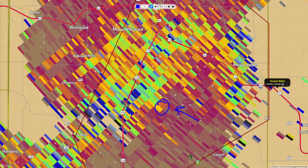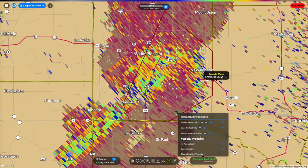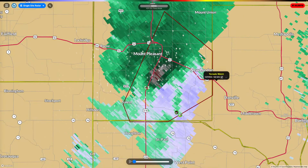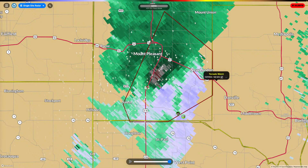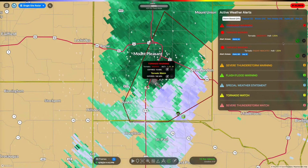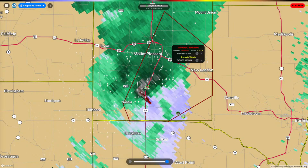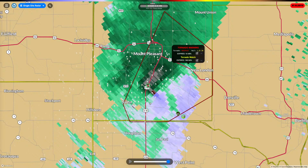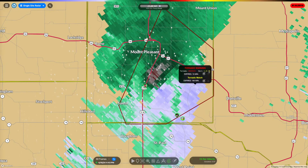It's hard to tell. I don't think that's a debris signature, though. Definitely not. I think that's mostly radar interference. But, man, that velocity couplet is something that you don't see very often. It was one of the more impressive ones I've seen in a long time. That actually kind of reminds me of the Hendersonville, Tennessee velocity couplet. Very tight, very confined. That was an EF2 tornado, a high-end EF2 tornado.